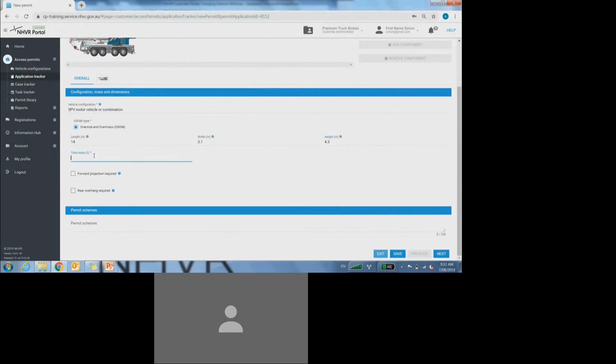total mass. Because your crane doesn't actually carry a load, it is always going to have the specific mass and dimensions. That is why you only have to fill out length, width, height. Comparing that to the oversize over mass load carrying application where you had the unladen and the loaded mass and dimensions, you can start to see here the differences between the actual applications and the fields that you need to complete depending on the configuration that was selected.